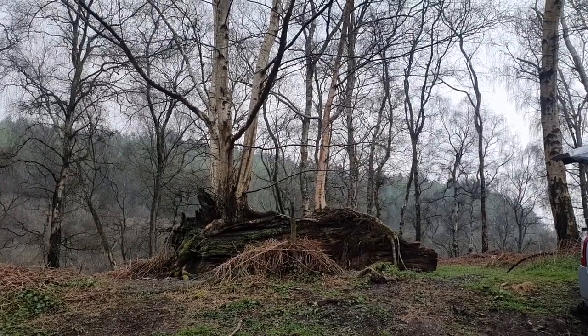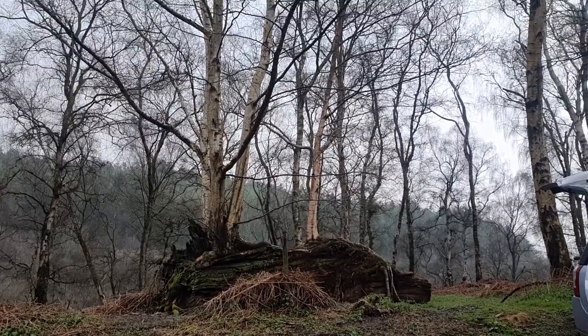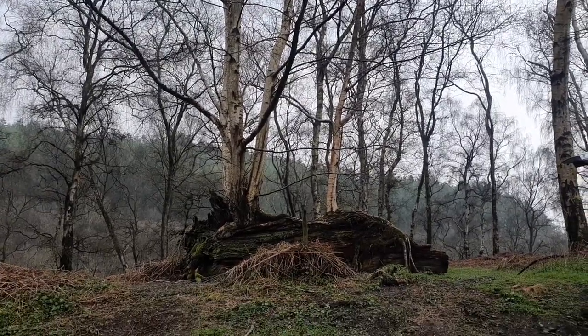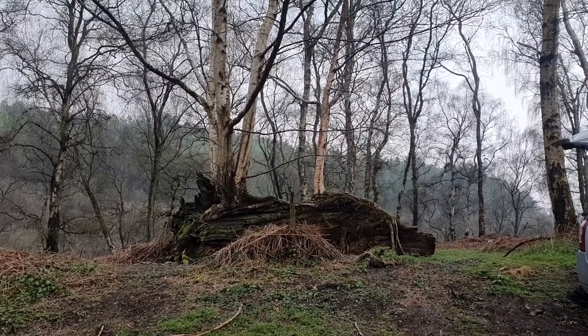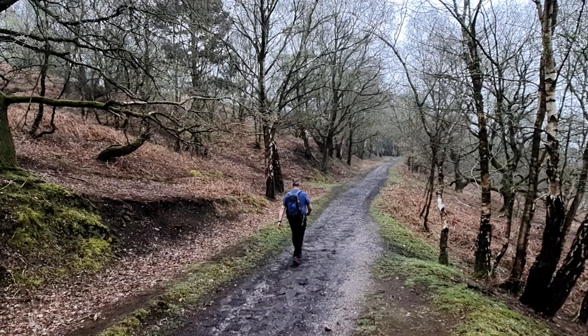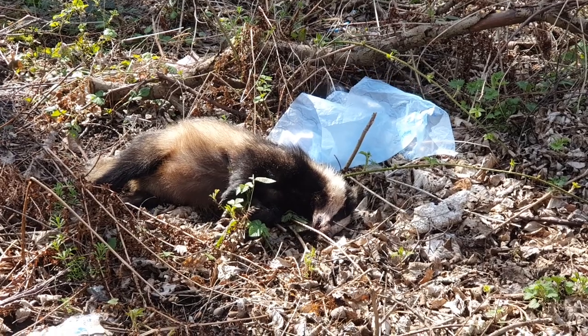An old tree there, and then silver birch trees are growing out of it. That original tree isn't silver birch, probably looks like an old oak, and they've grown out of a different type of tree. Obviously that's been there some time, the original oak tree. Well, that badger looks like he's having a sleep.